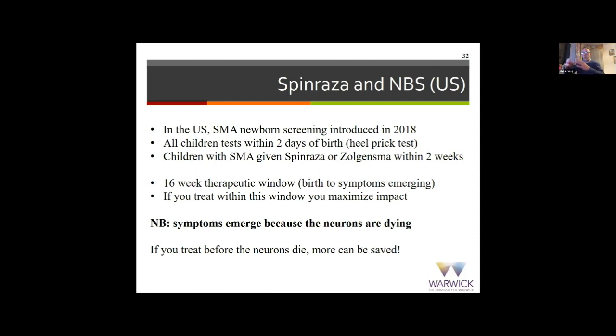Really important, because if you look at the mouse work and some of the clinical history work from patients, we know there is a 16-week therapeutic window from birth to when symptoms emerge. And if you treat patients within that window, you maximize the impact. And the reason for that is because the cells you're trying to treat, motor neurons, do not replicate, and symptoms emerge because neurons are dying. So if you are treating after symptoms emerge, it means you are stabilizing surviving motor neurons rather than saving all the patient's motor neurons. So remember, if you can treat patients before they're symptomatic, you have a better chance of saving more of their neurons.